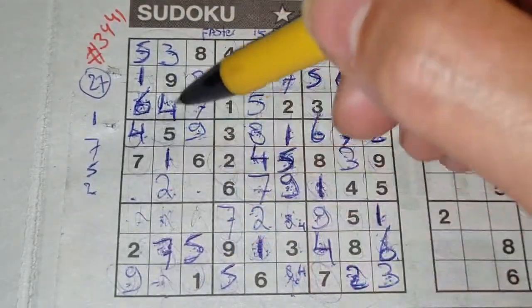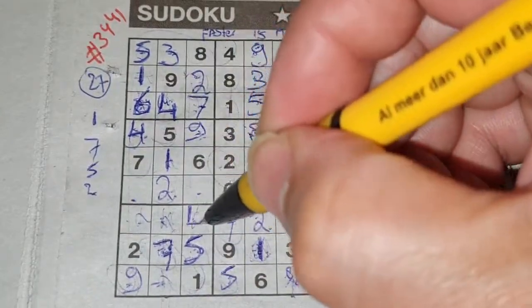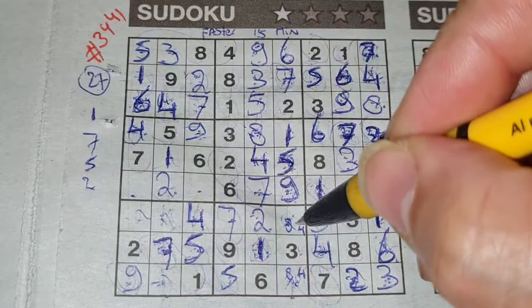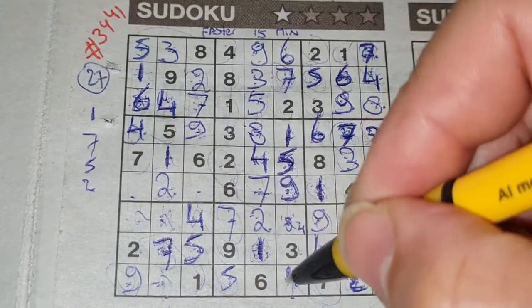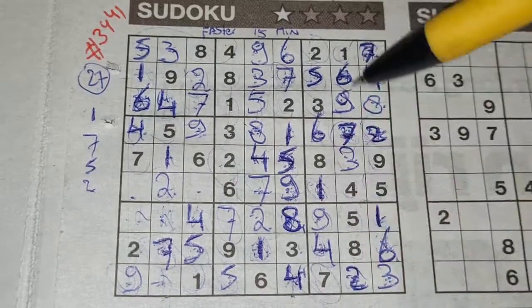4 in the first column, 4 in the second column. So the third column, the only place for the 4 should be there. Now we have a 4 there. So this box can't be 4 anymore. That box should be a 4. And this box should be 8.